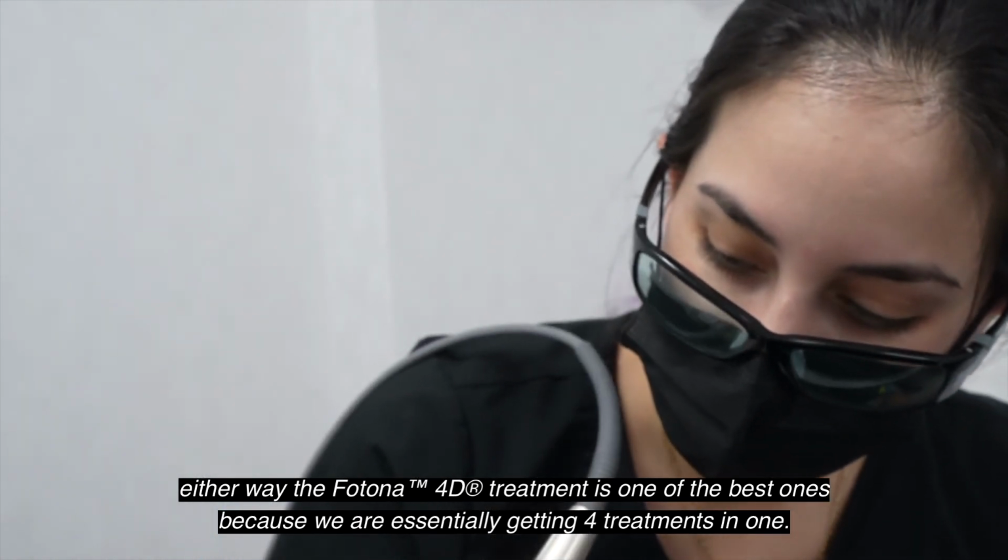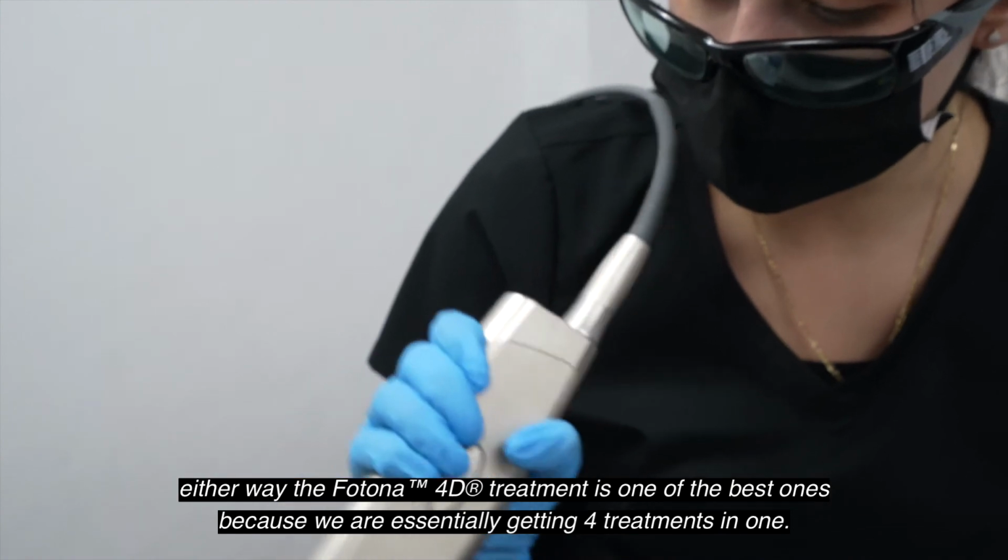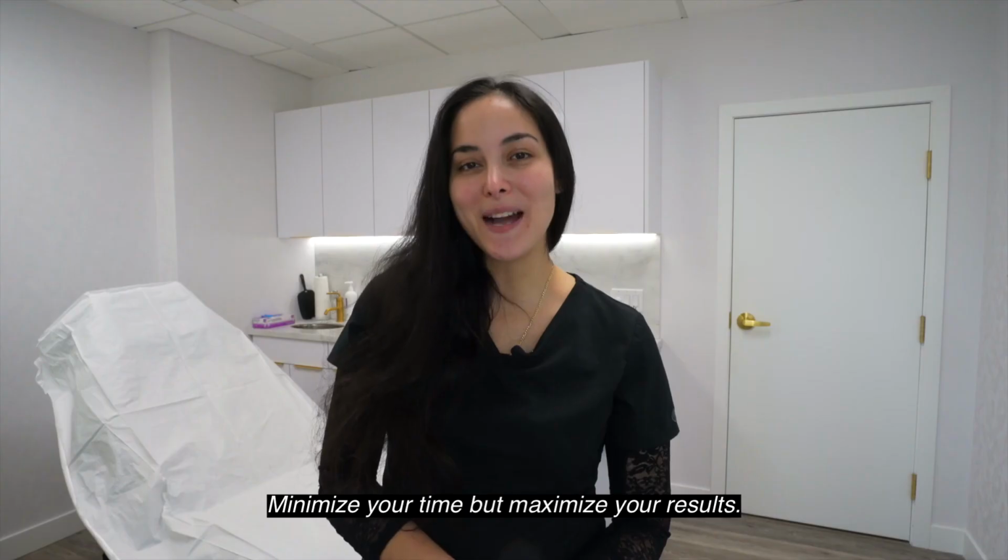Either way, the Fotona 4D treatment is one of the best ones because we are essentially getting 4 treatments in one. Minimize your time, but maximize your results.